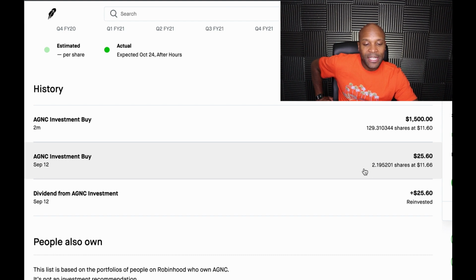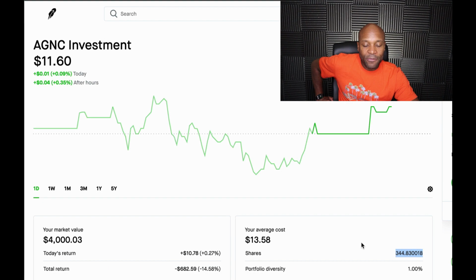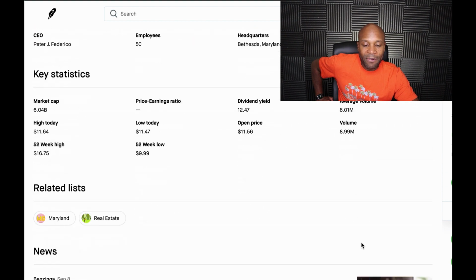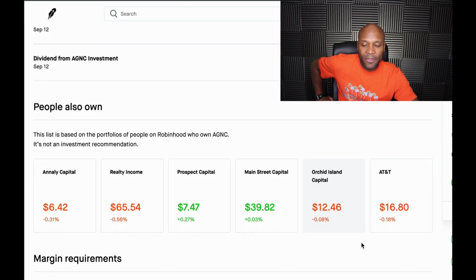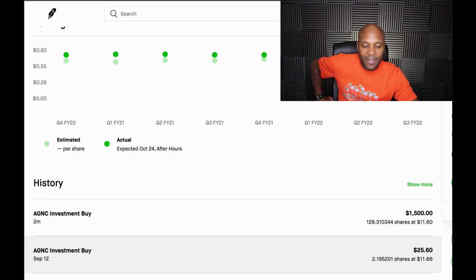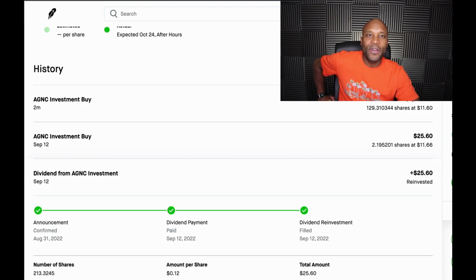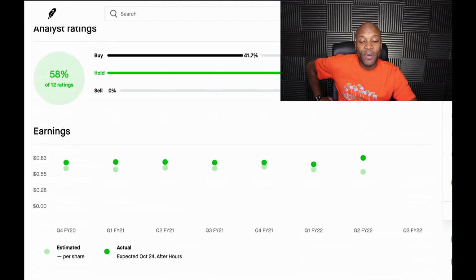So today, as you can see, I invested $1,500, and I was able to get it for $11.60 per share, which added another 129 shares. Altogether, I have 344 shares. So you're looking at 344 shares here. But when I got the dividend payment, it was 213, I think. Let's double check. When I got the dividend payment here, it was 213. Okay, so 213 versus 344.